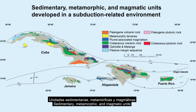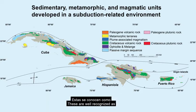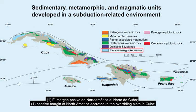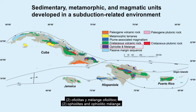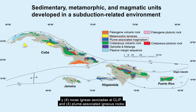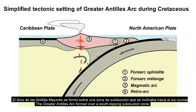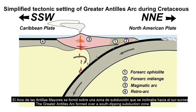Sedimentary, metamorphic, and magmatic units develop in a subduction-related environment within the Greater Antilles Arc. These are well recognized as the passive margin of North America accreted to the overriding plate in Cuba, ophiolite and ophiolitic melange, Cretaceous and Paleogene magmatic arcs, and plume-associated igneous rocks. These four tectonic units are not developed on every island, but volcanic rocks are exposed on each of them. The Greater Antilles Arc formed over a south-dipping subduction zone.